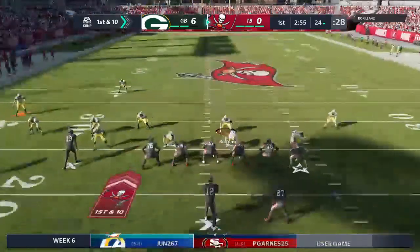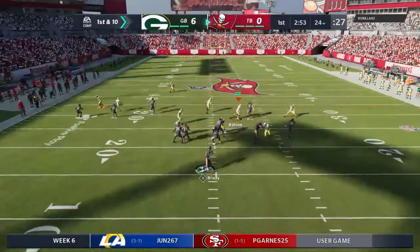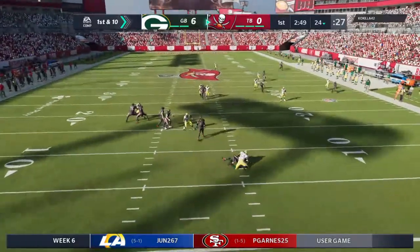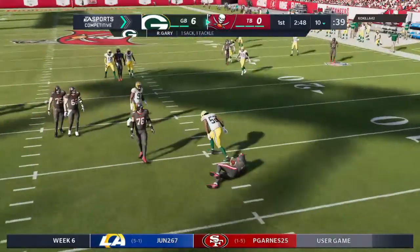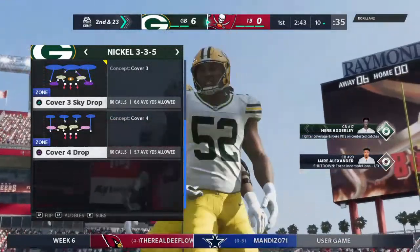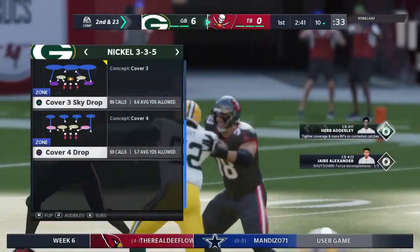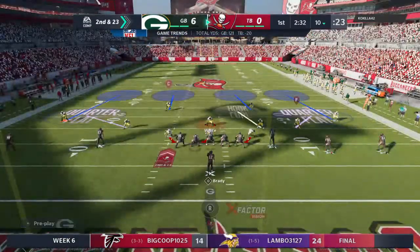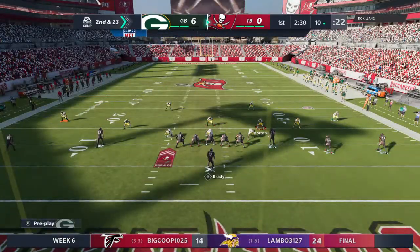Big stop, D. Big stop. Let's go. He'll throw from the gun. Oh, he can't get away, and Brady will go down. Rashawn Gary. What a play by him. That's going to go as a loss of 13. Now then, after the sack, it'll be interesting to see what they have planned for 2nd and 23.